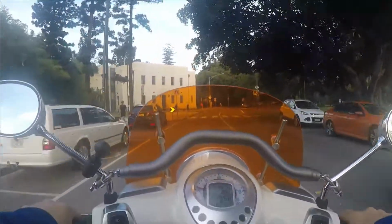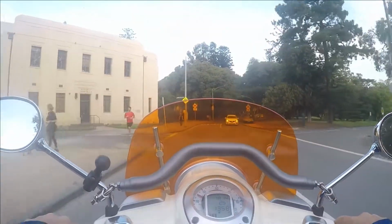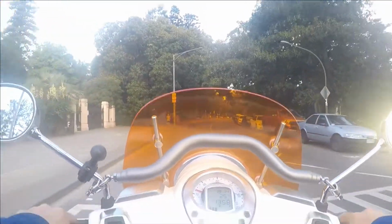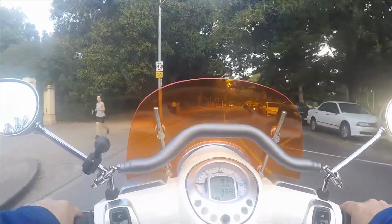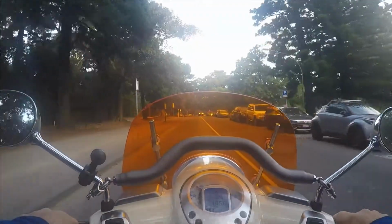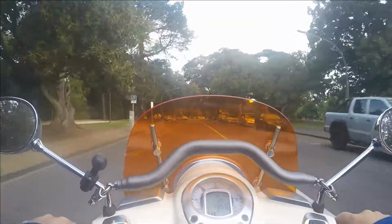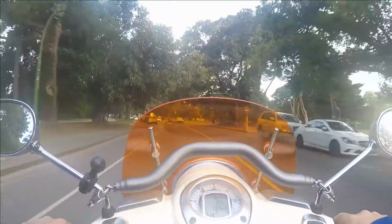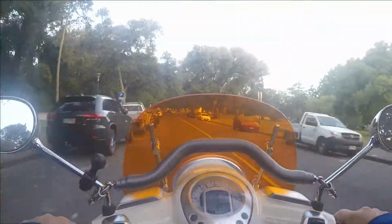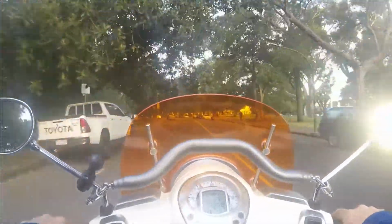The cream coloured building directly in front is the National Herbarium of Victoria. Basically it's where we house all our dry plants and a database of all our flora in Australia. The road that I'm riding my scooter on is called Birdwood Avenue.